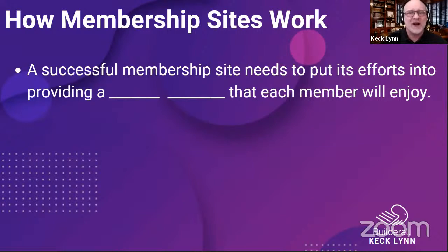Okay, so next we're going to talk a little bit more about how membership sites actually work. So a successful membership site needs to put its efforts into providing a blank blank that each member will enjoy. Okay, this is something we sometimes overlook. We think it's all about the content, but what's important here is providing a user experience. Okay, that's your fill in the blank there. The UX, or the user experience, is super, super important.